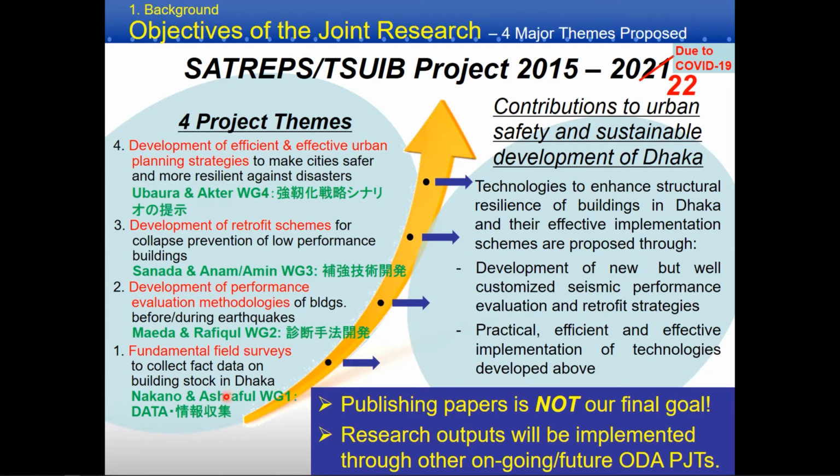Because we are very new to Bangladesh, we first have to know what the typical features of the buildings in Bangladesh are. And this collected data can serve as input data to further research activities, research topics 2, 3, and 4.